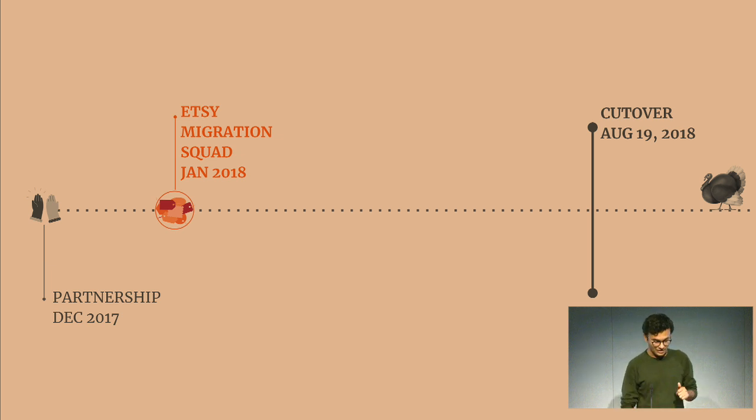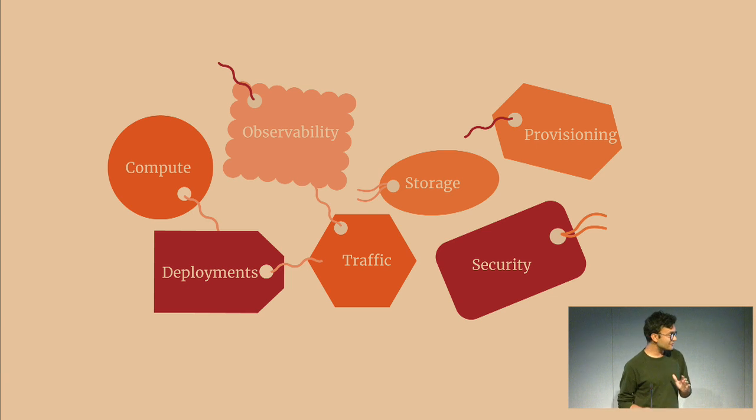We spun up what we called a migration squad. The reason for that is our systems engineering organization that manages all of the infrastructure for us is functionally partitioned into things like compute, which provides fleet management and resources for computational work, observability for monitoring, storage for databases and caches, deployments, traffic. You get the gist from the names.